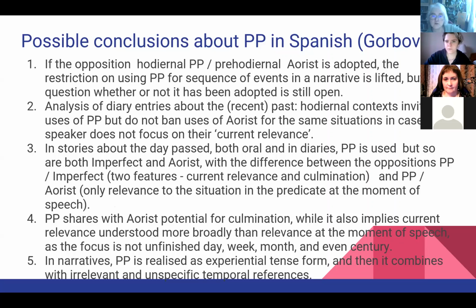And Елена Горбова, whom Елизавета Alexandrovna mentioned, who is a very well-known aspectologist, wrote these 5 conclusions about present perfect in Spanish. I don't seem to have enough time, so I'll very quickly read it to you without any comments.